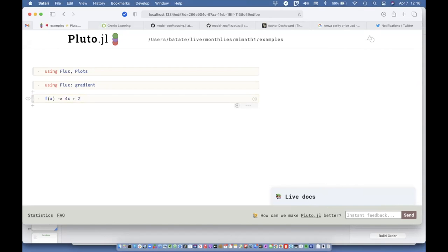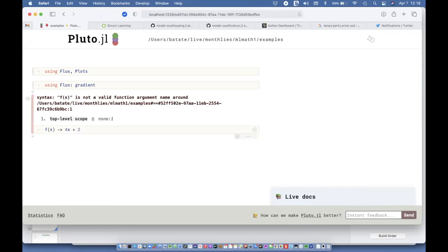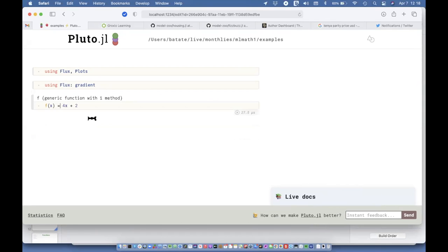Which is cool. And so let's say that, so what is this? f of x. Oh, did you guys see that Elixir sneak into my Julia? All right, here we go. So now I have a generic function, right? And what's cool is that this function looks exactly like what it does, right? So you could put a times sign in here or whatever you want to. But this is 4x plus 2, right?